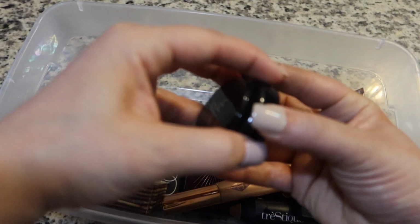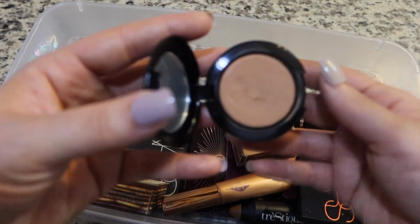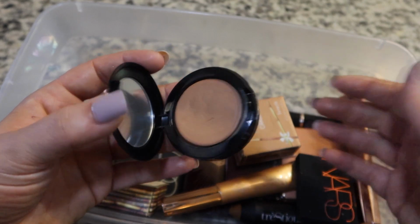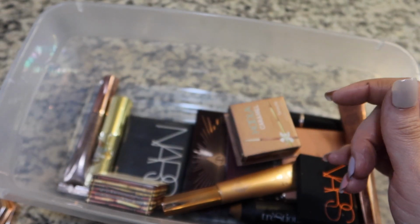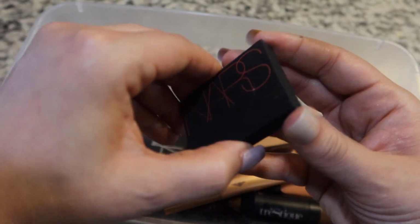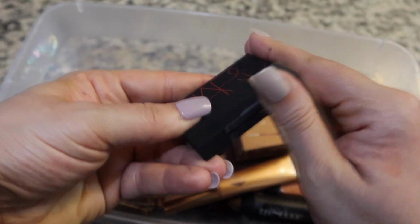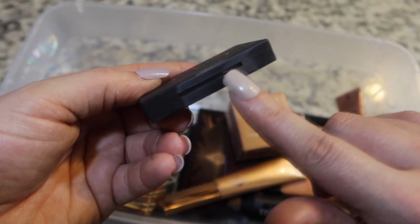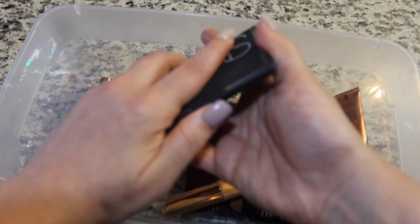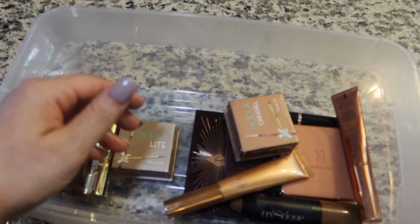This is the Danessa Myricks. I know this is like insanely pigmented. Super pigmented. Definitely I want to keep that. Dang, the bronzers were harder than I thought. What is this? Laguna. Of course it is. A mini. The only thing I don't like about NARS packaging is your fingerprints just get everywhere. Here's another Laguna, but I'm pretty sure this one's like down to the, yep, absolute, she can go.